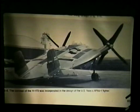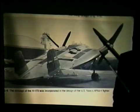Now, so what's the bottom line? The Germans had more than enough fantasy, engineering power, and research and development brilliance to produce the designs that we are about to talk about right here.